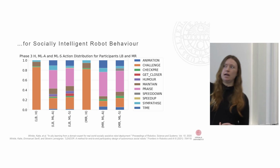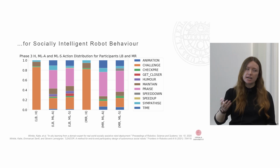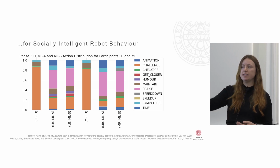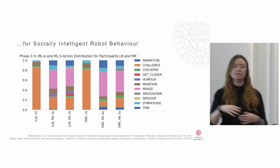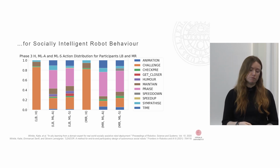So MR tends to have a few more praise actions. LB has a bit more challenging actions. So the instructor, when we talked about it afterwards, felt that LB needed a bit more challenge, let's say. But on the heuristic system, the robot basically produces the same policy for both of them, the same action distribution for both of them.